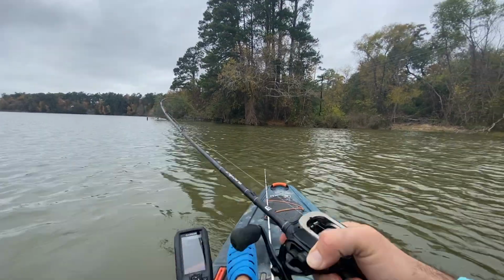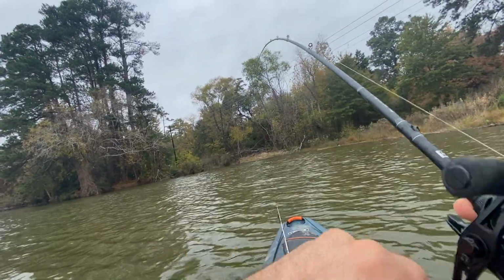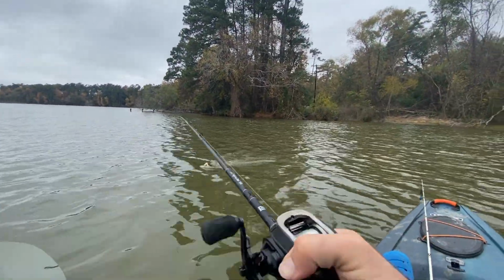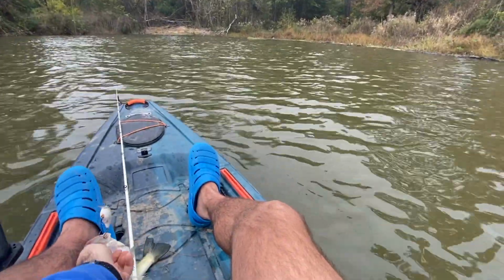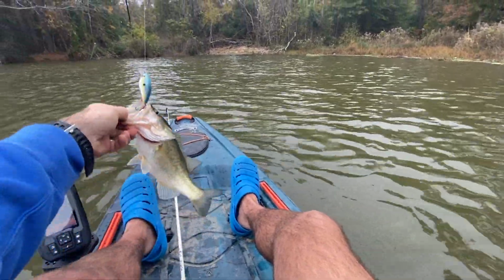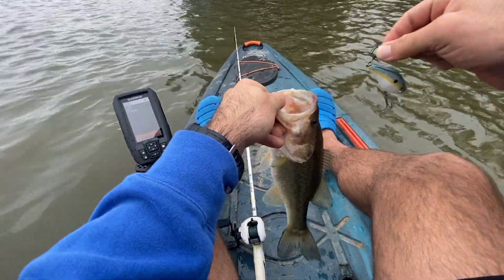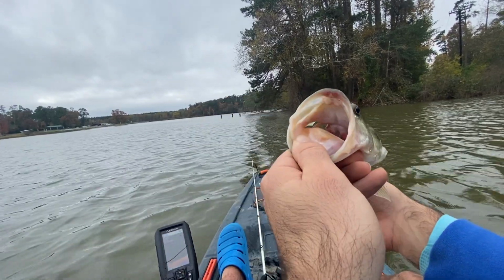Oh, got one. Got a good one. Jeez, that's the chillest bass I've ever caught. Barely hooked him. Pretty good one. Best one I've caught out of this little pond.